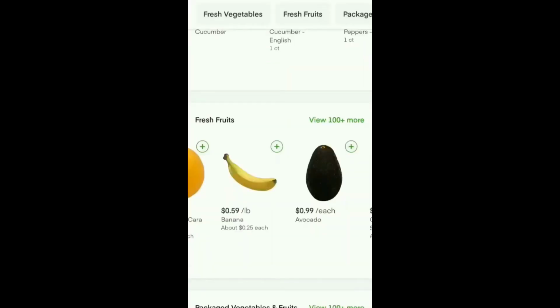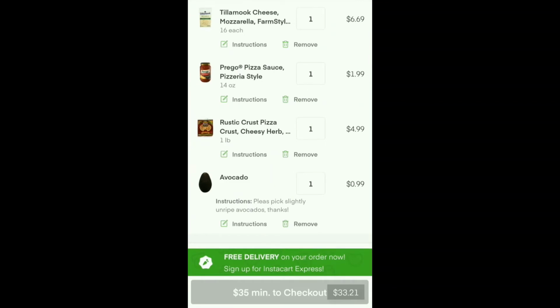You can also leave special instructions for an item by going to your cart and selecting instructions. I did that for my avocados and bananas last time and found that the instructions carry forward automatically the next time you add it to your cart.